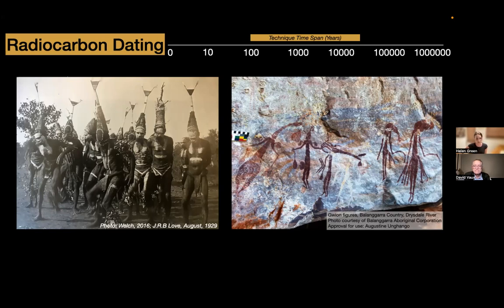And so ochre is a natural clay earth pigment, and it consists of a mixture of iron oxide minerals and varying amounts of clay and sand. Unfortunately, unlike charcoal, there's nothing in there that can be directly dated. It doesn't have carbon in it, doesn't have anything that we can directly date. So instead, what we've had to do with this project is look for what we call rock art associated materials. So not the art itself, but things that might be associated with the art that can be dated.